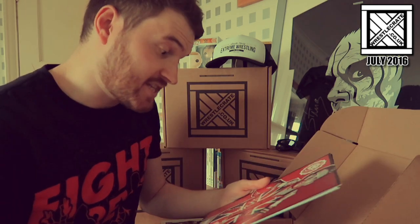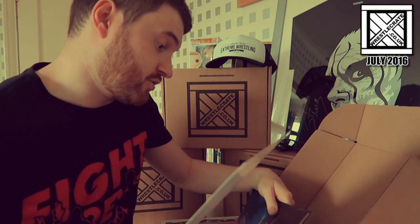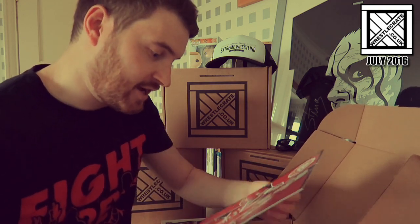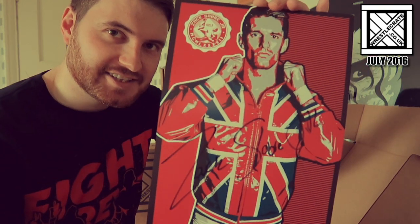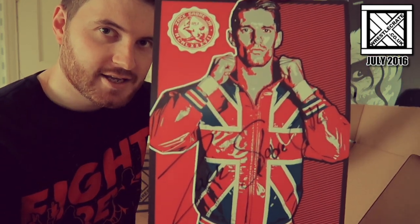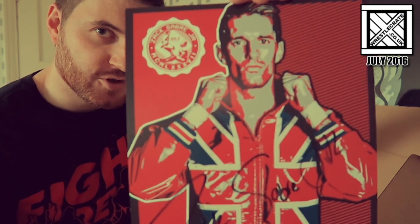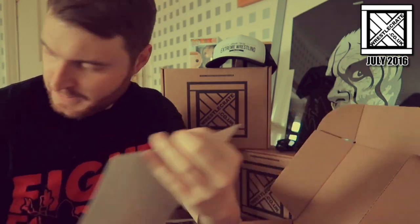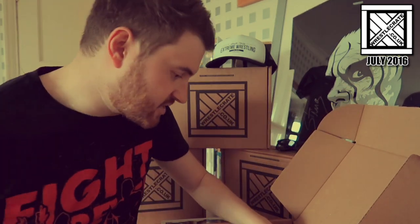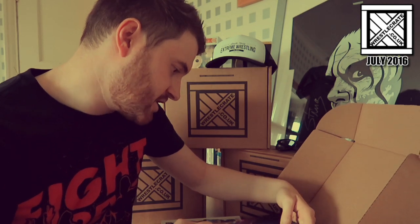we've got these custom prints, and we've actually got a signature as well. I just noticed that, funnily enough. Didn't notice the signature at first, but Zack Sabre Jr. There you go, Cruiserweight Classic participant right there. That is a really great print to get framed as well. And then I believe these are just prints.